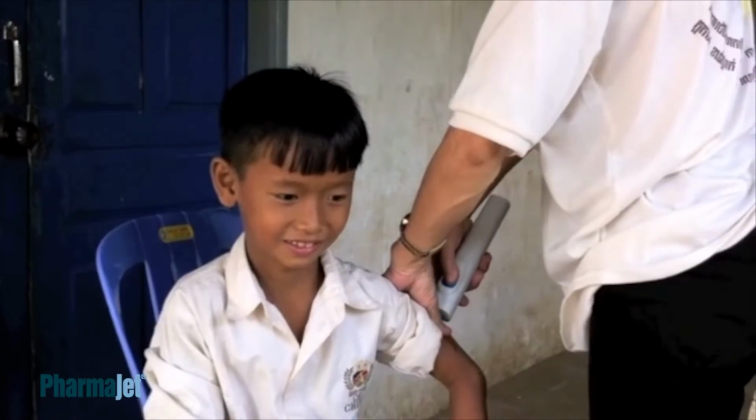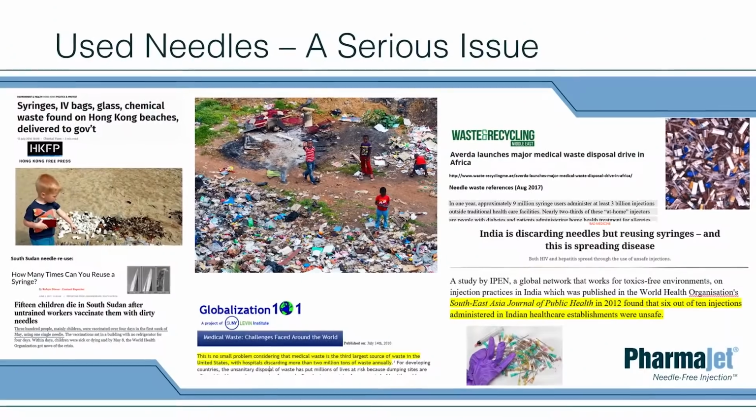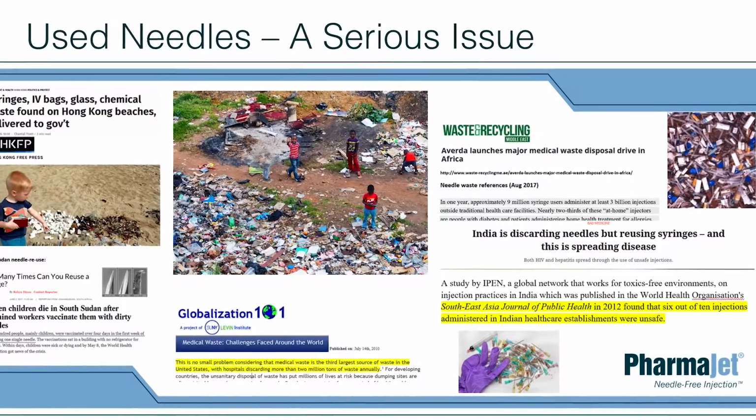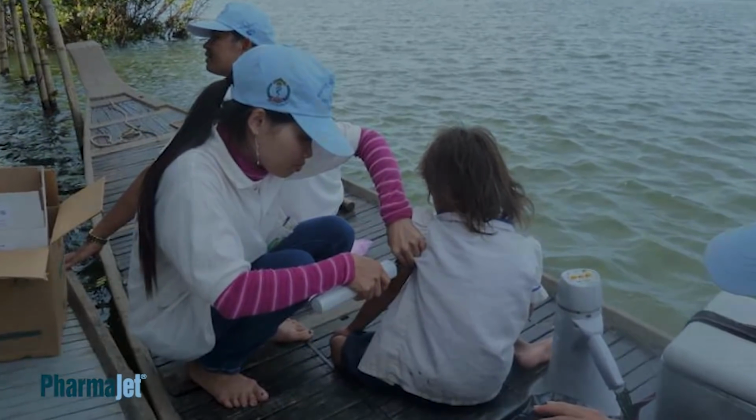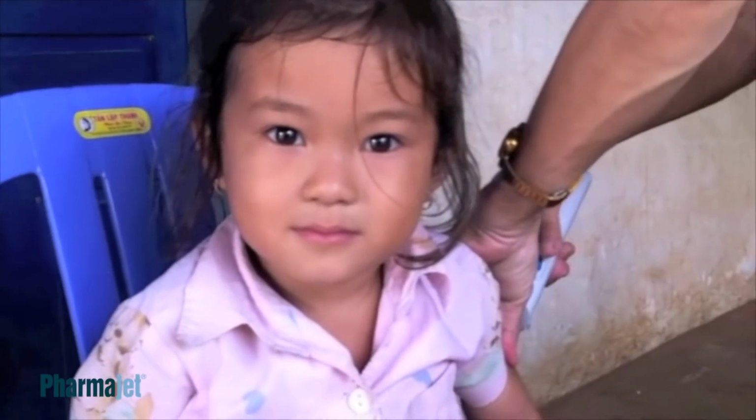PharmaJet's an easy push and click needle-free injection with global regulatory and clinical claims for IM, sub-Q, and ID delivery. We eliminate needle stick, trash, and reuse. In field and sophisticated care venues, patients greatly prefer the experience, and training takes 20 minutes.